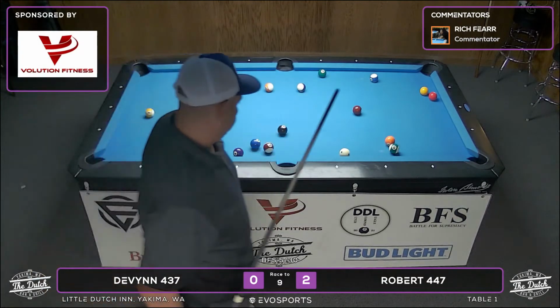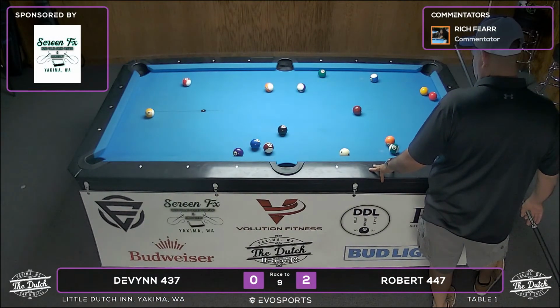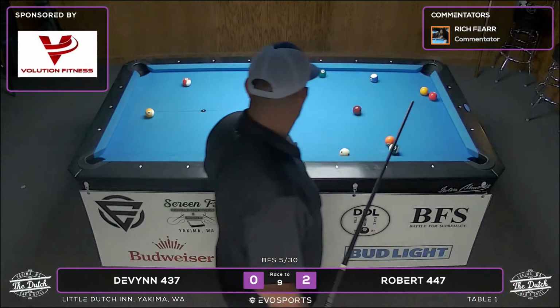Boots. If they were wedges. Yeah, they were boots. So Devin tried to squeeze the 10 through there to get in the pocket and was unable to do so.